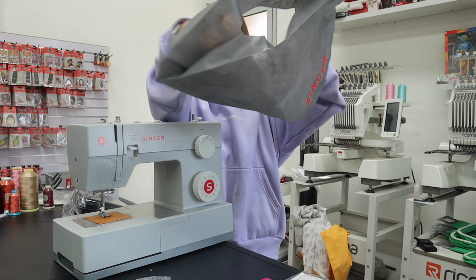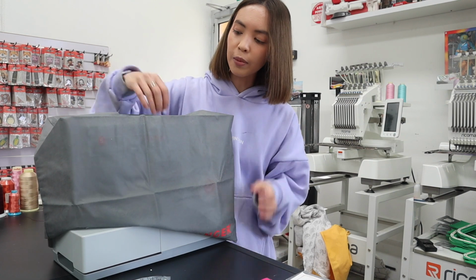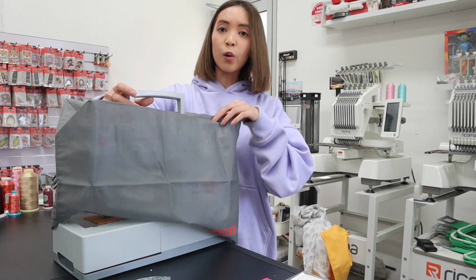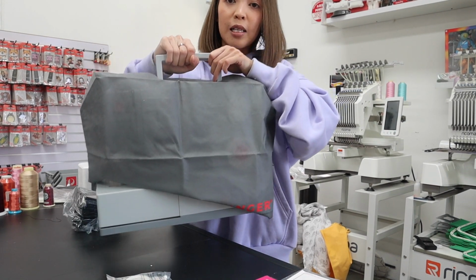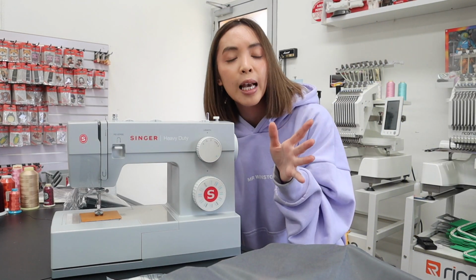It comes with a little bag to put over the machine to cover it from dust, and the handle can come through so you can still lift it up like so. That is very convenient. Let's actually set this up at my table and give it a go.